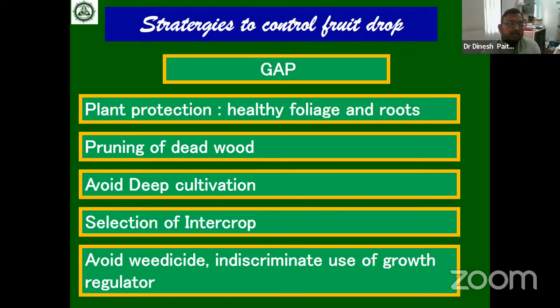Weedicides, the farmers are using weedicides, and that too indiscriminately, means they are doubling the quantity than what we recommended. That also leads to stress, and that may cause this fruit drop again.